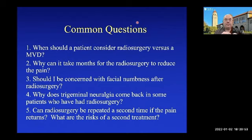Thank you, Dr. Chang. Why can it take months for the radiosurgery to reduce the pain? That's a biologic question that is not quite fully well understood. We know from animal models, including in other primates, that the radiation can damage the neurons, and we can study those under microscopy. We can see the injury to the nerves, but the actual physiologic impact in eliminating the pain is still somewhat highly variable.